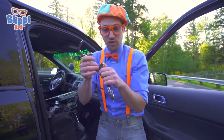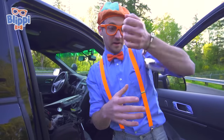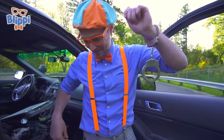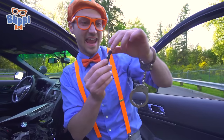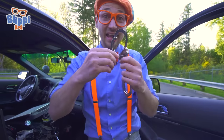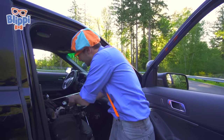Okay, let's try it on. Put it on. Oh, now that you have handcuffs on, you can't get them off. But luckily, whoa, I have a set of handcuff keys. Put that right there. Do a little twisty. And then I got them off. It's like magic. Okay, let's put these back.